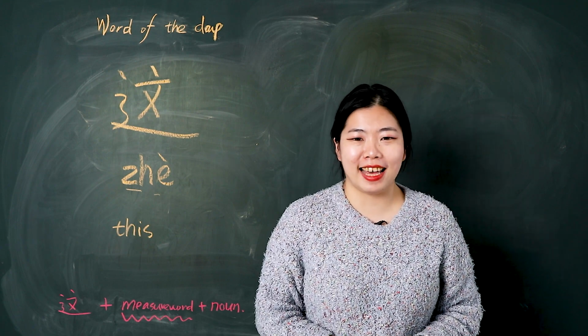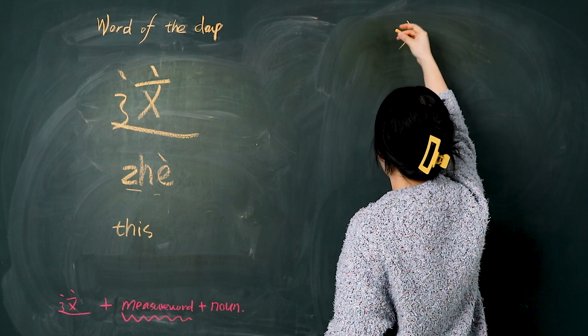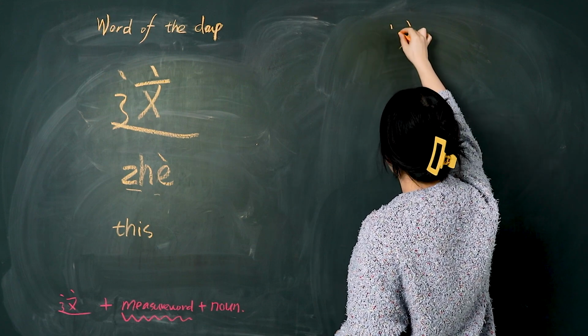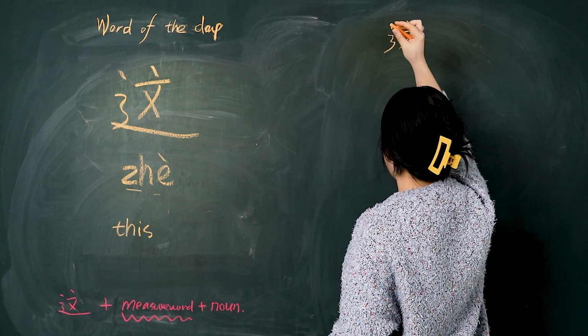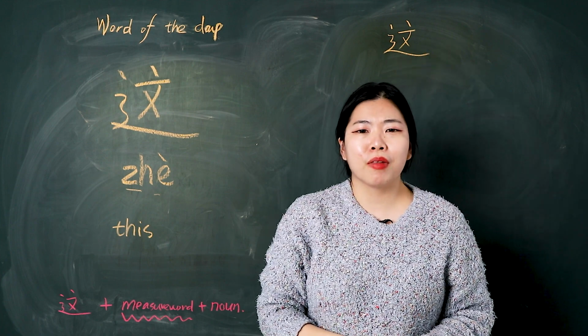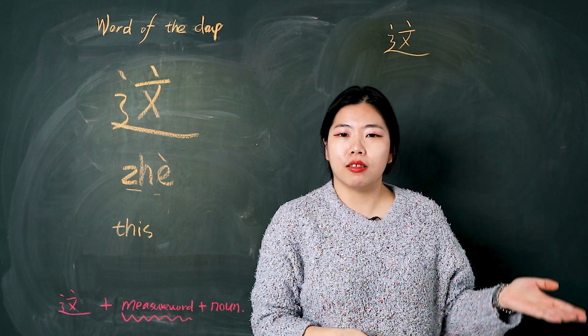我们一起写。点横撇点点 And next one is very important. Look at me. 横折撇那这 means this. We can say, what is this?